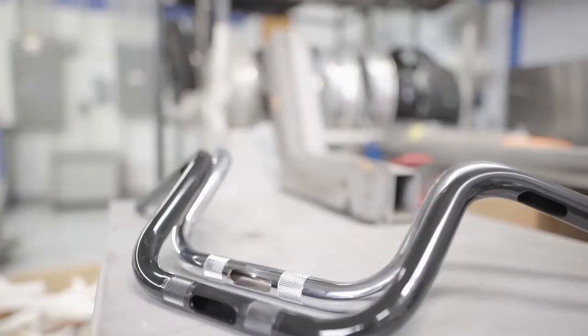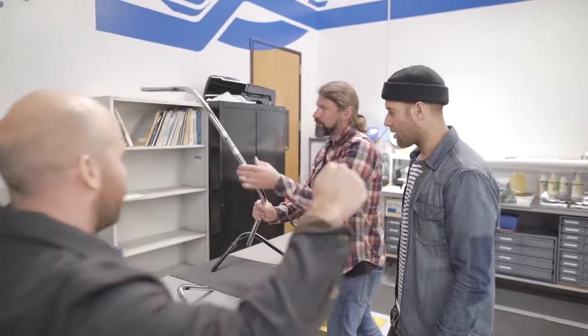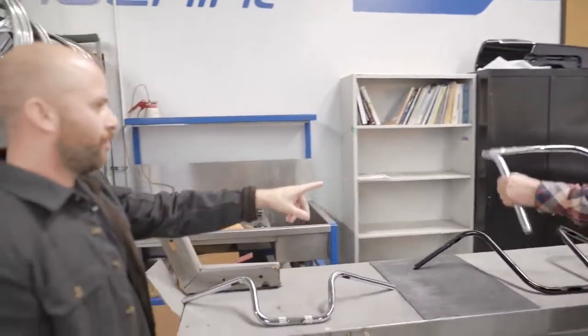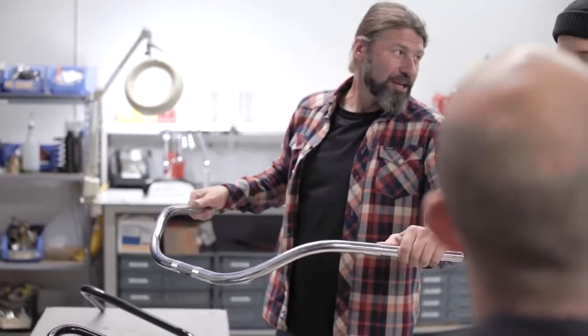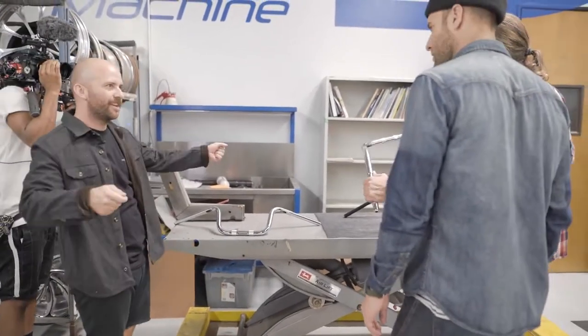Well, the black one right there is considered a king ape, so it's a really, really aggressive kind of posture. The one right now in Rolling Sands is more of a beach style bar, more of a cruiser, kind of relaxed. California style, easy turning.